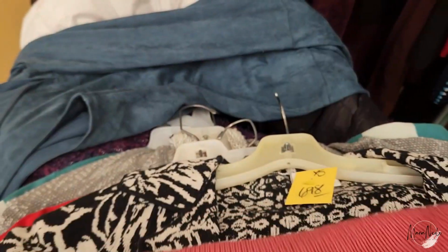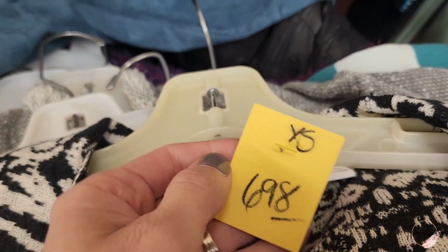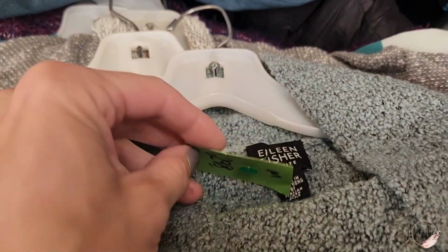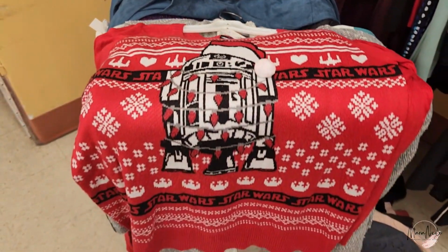Here's another J. Jill linen cardigan. This is an Etoile by Anthropologie knit blazer, which is super cool. I found out later it's actually reversible. Thrilled to find another Eileen Fisher. This was $2.98, so not even on sale. I grabbed that. That's another Italian fabric. This, I've got to show you the whole thing.